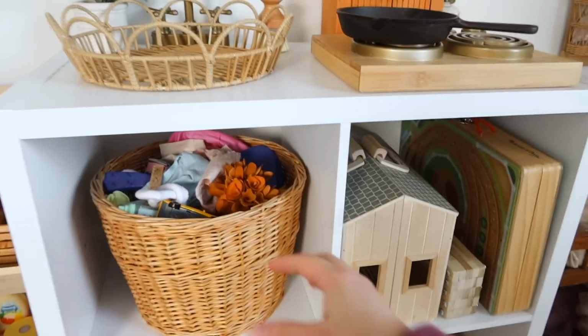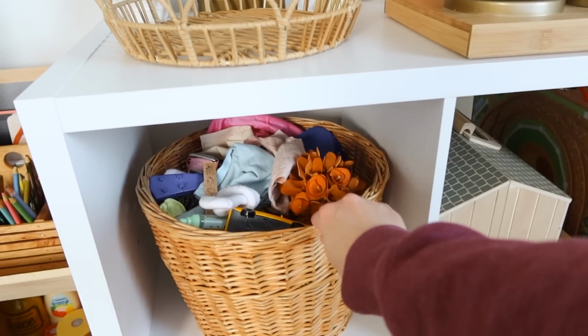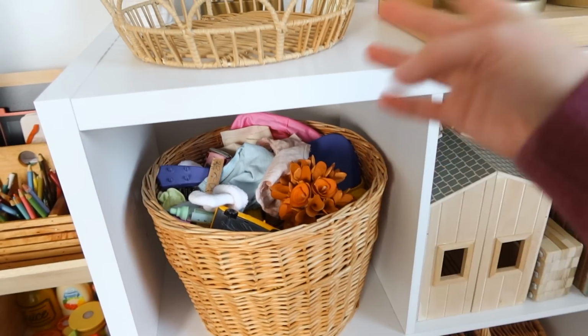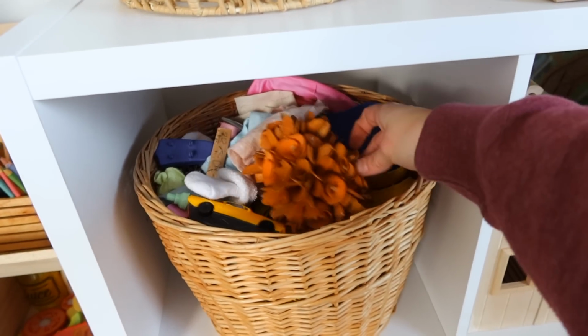And there are certain things that when we're decluttering, they're like, oh mom, you can get rid of that, you can get rid of that. But then there's an odd item or handful of items that they're like, oh no, we do this, we do that. This is a great example.